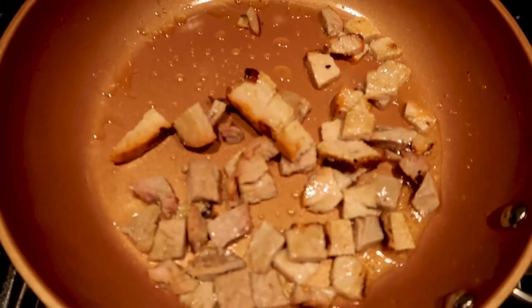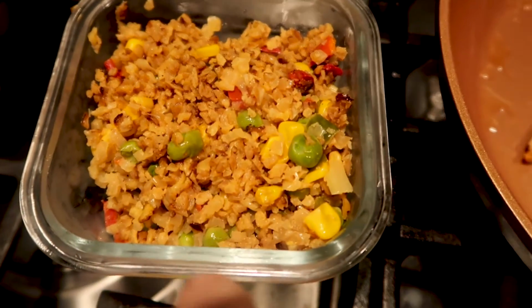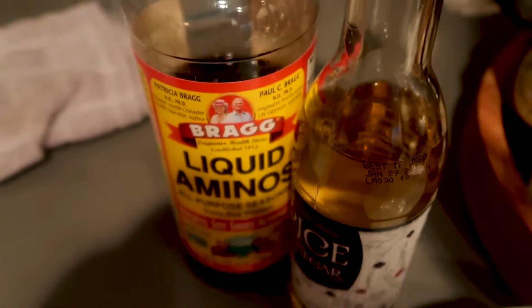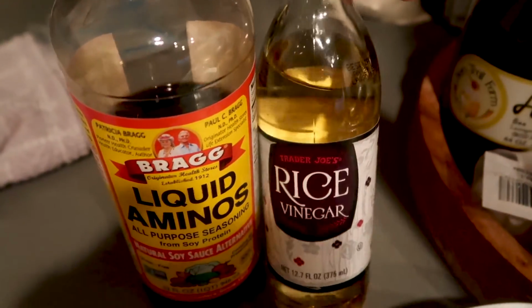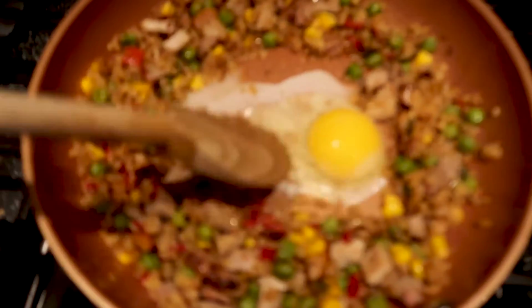So I decided to take some of the leftover pork from last night and the leftover cauliflower rice, and I am going to use some liquid aminos and some rice wine vinegar, and I'm going to turn it into a stir fry.